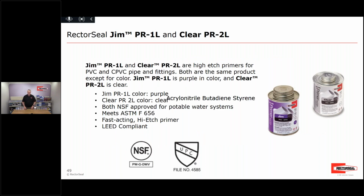And then we have our primers. Purple, clear primer. So the Gem PR1L is the purple primer, and then the clear PR2L is the clear primer. They're high etch primers that you use for PVC and CPVC pipe and fittings. Both are the same product except the color. And all that is going to be because of an inspector on the job site, whatever the job is. But it may be that that inspector wants to see purple to make sure that the job has not just cement, but it also has purple where it has been etched.